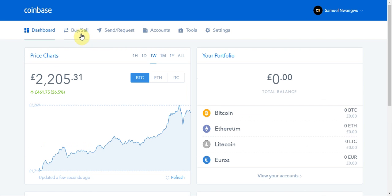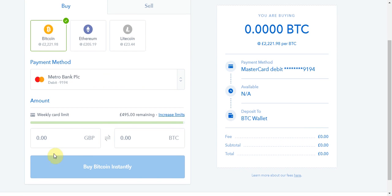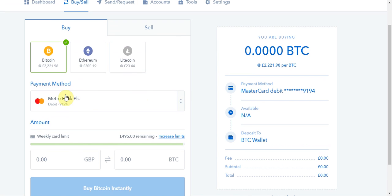Now to buy Bitcoin is simple. You just go to the buy or sell tab and you select it. This page will then come up. Now I've already added my debit card, but to add yours is simple. You just have an add payment here, you'd click it and you'd enter your payment details like you would to purchase or add your card on any kind of website like this. It's very simple to do. Sure you've all done it before, so I won't take you through that.